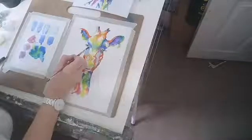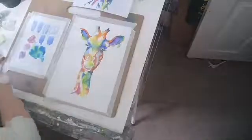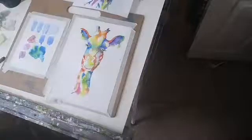Okay, I'm just going to add a bit more strength under this eye with that blue that I used. So I'm just looking over the work and just seeing where I want to tweak and intensify the colour. Bit stronger there. I'm going to keep that side light. I'm quite happy with that.